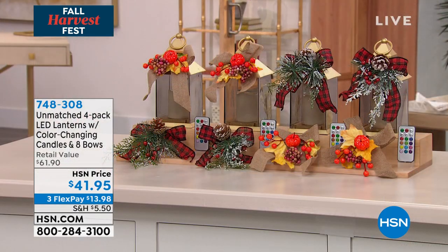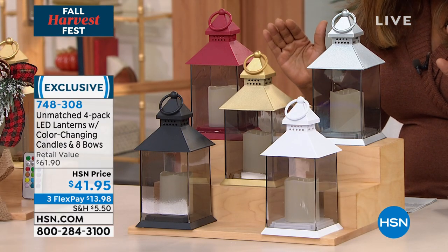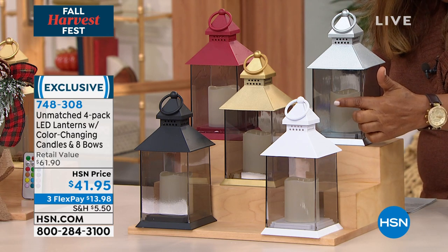Ooh. So check out what we have in front of you. These are beautiful lanterns, and you're going to get a 4-pack of these lanterns. I can think of a hundred ways for you to decorate your home. I love that you're getting 4 for this price. By the way, they stand about 9¼ inches high, and they're about 4¼ inches wide. So they're a good size. On the inside, they have LED color-changing candles.